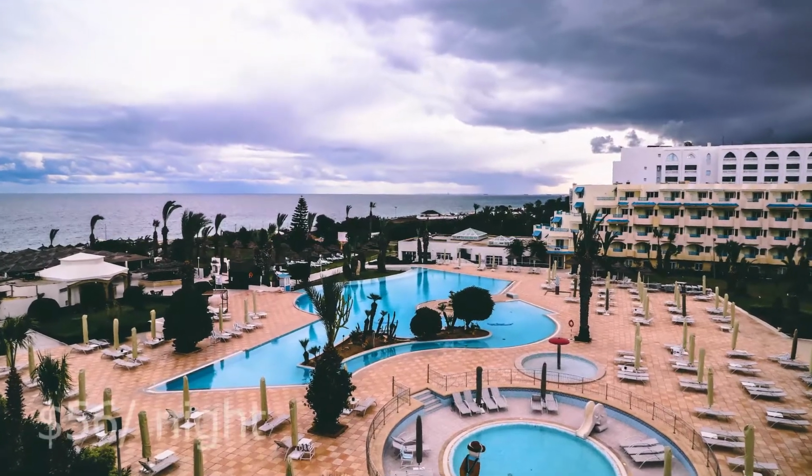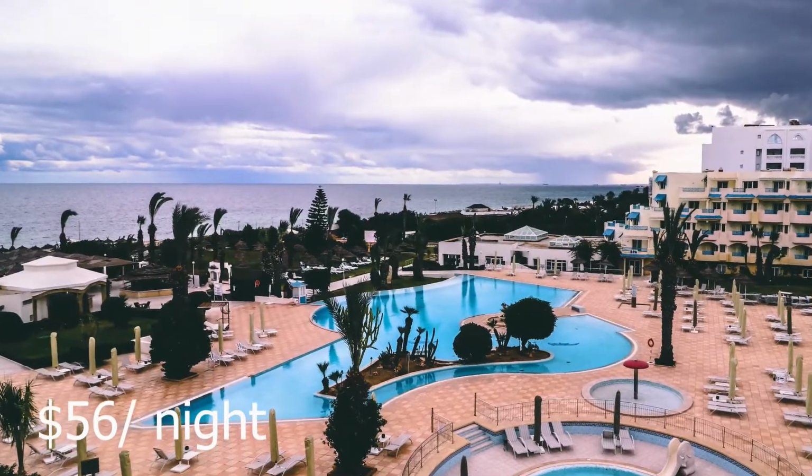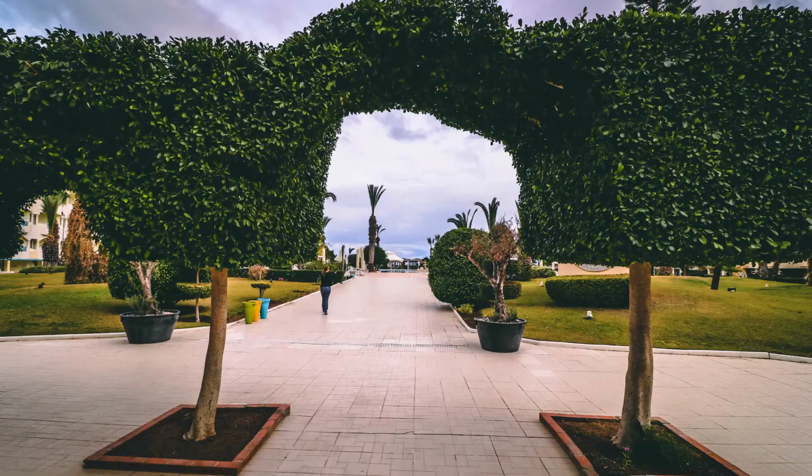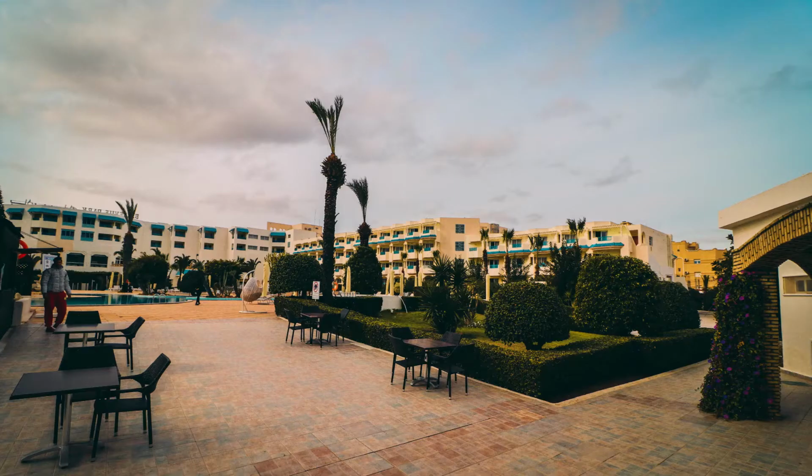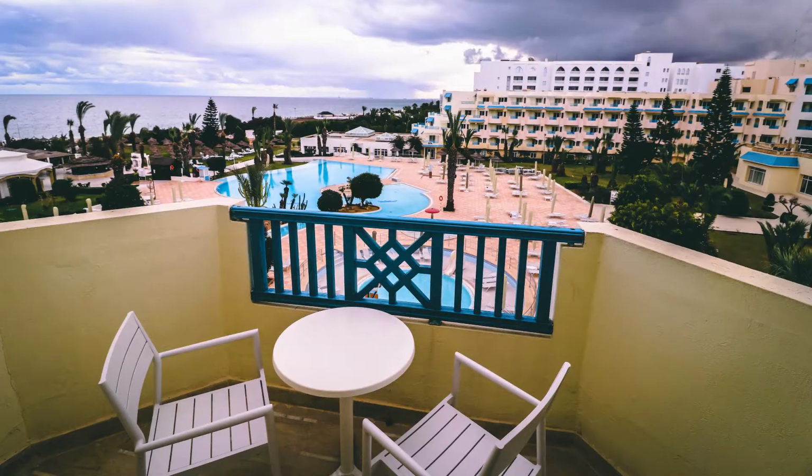Anyway, so we continued north. We got to the town of Sousse, and we stayed at, what was the name of it? Hang on, I wrote it down. We stayed at Bellevue Park. It was $56 for the night at this 4-star resort, and it was gorgeous. That included dinner, breakfast, and the hotel, and oh my goodness, it was amazing. So worth it.